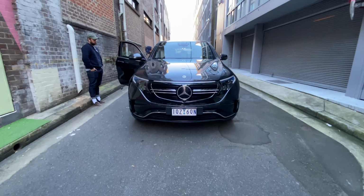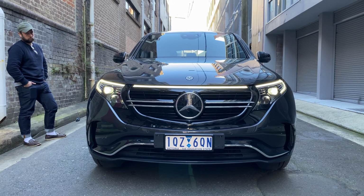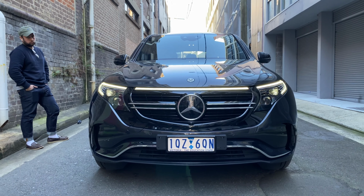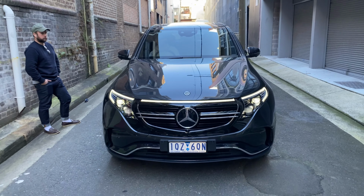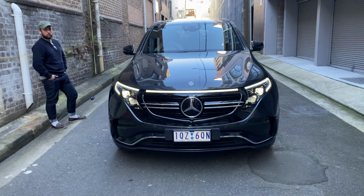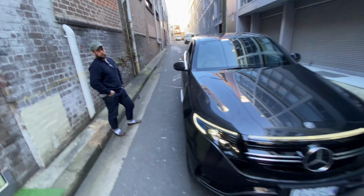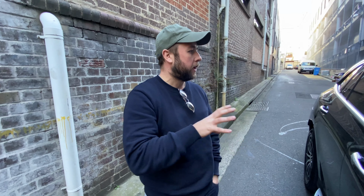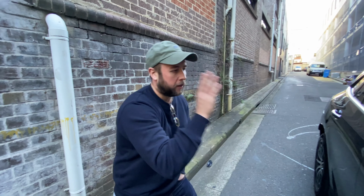Start it up again. Go and finish it off. Oh yeah, there we go. Nice. Now you've got the full light bar on the front. Oh, there we go. Looks sick. Well done, Mercedes. Surely it's the SUV EV leader. I mean, if you said to me right now, buy an SUV in an EV, this is what I would buy.